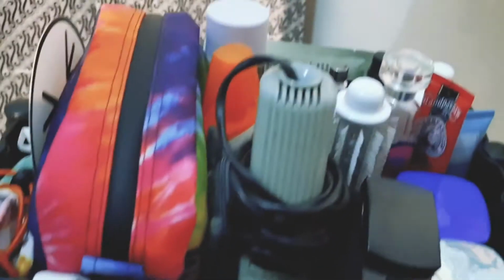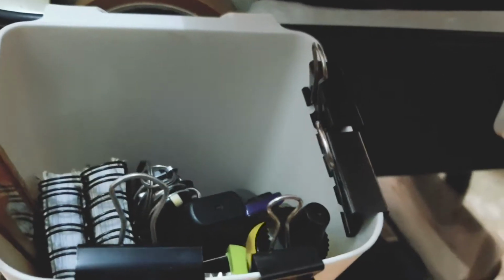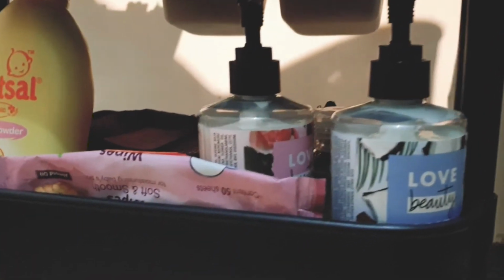The trolley I mentioned before: the first one is for my skin, hair, and body care, containers for my cables and stationery. Below that, I put tapes, a travel toilet bag, and other stationery. Also on the other side, I put body lotion with tissue and baby powder. The last one is for notebooks and paper. Hi Ziva.